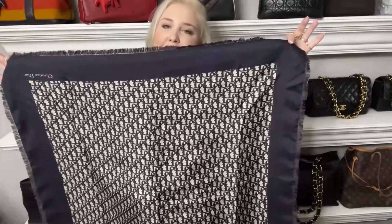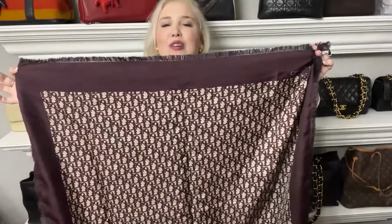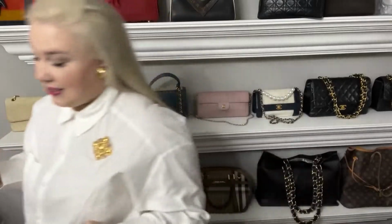I love it. Next, our first Dior scarf. This is a reoccurring Dior scarf. You can definitely get it now also. It is the oblique pattern, but it's reversible. Yeah, it's the best thing ever. I love this. I'm not gonna lie, I bought it actually for the maroon side because I own these.